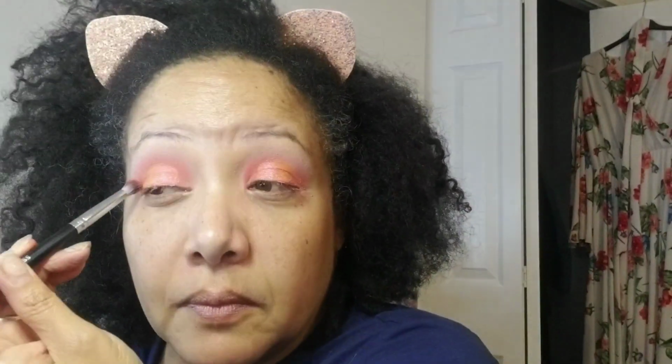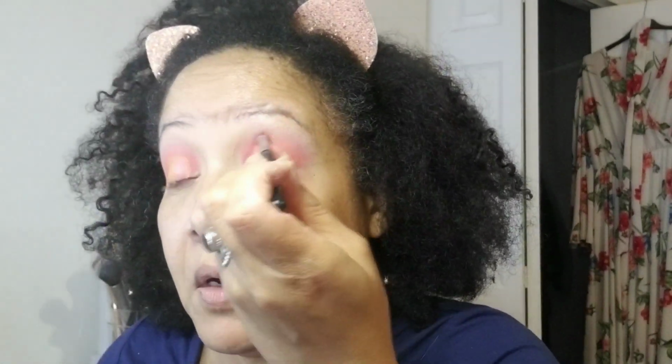So I'm just gonna use a little more, just to blend all those colors together. So I'm using a little Wisteria around it to try to blend those colors together, then a little Mariposa. And now let's see how the look came out.